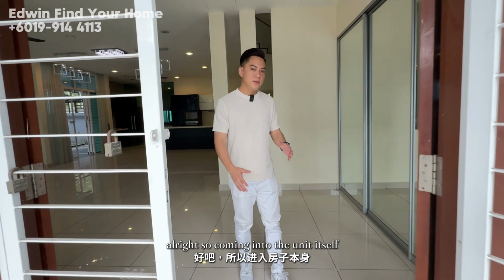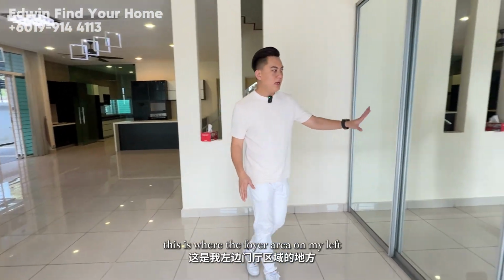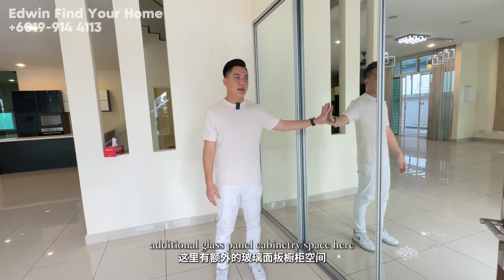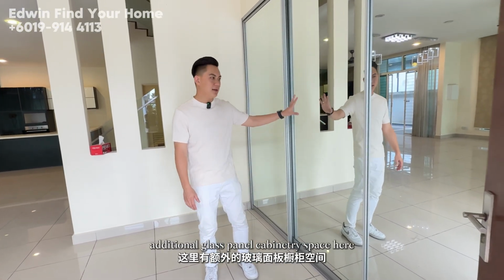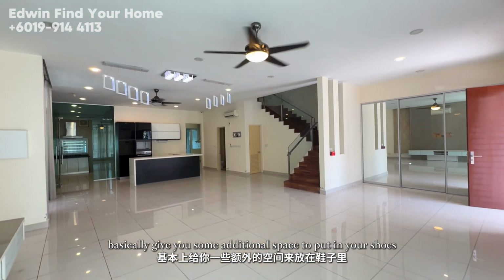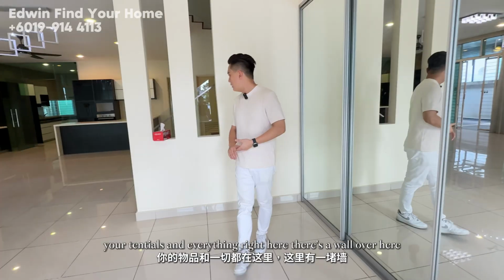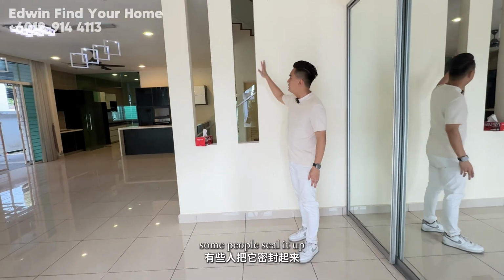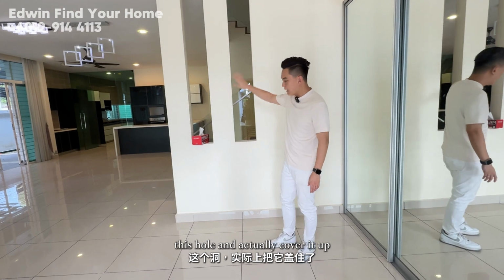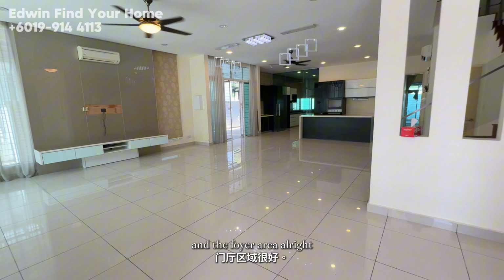Let's go. Alright, so coming into the unit itself, this is the foyer area. On my left, this is a very nice additional glass panel cabinetry space. It basically gives you some additional space to put in your shoes, your utensils and everything, right? There's a wall over here. Some people seal up this hole and cover it up, which gives you a good segregation between the living and the foyer area.